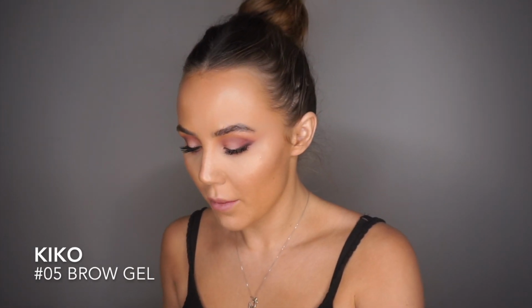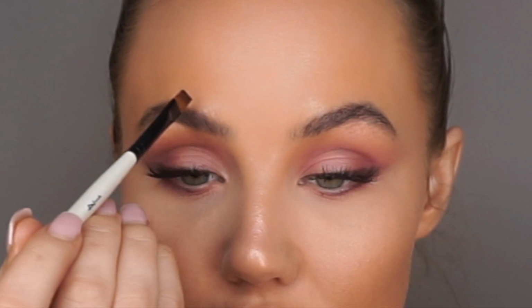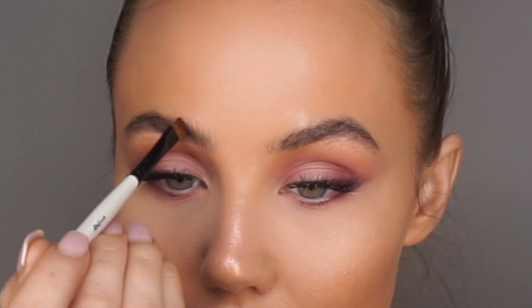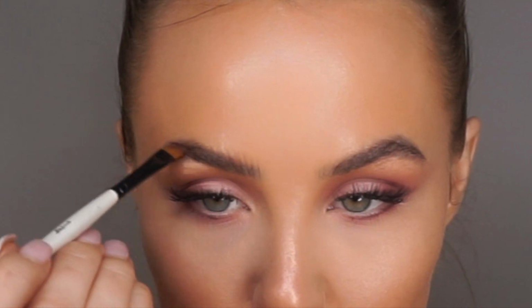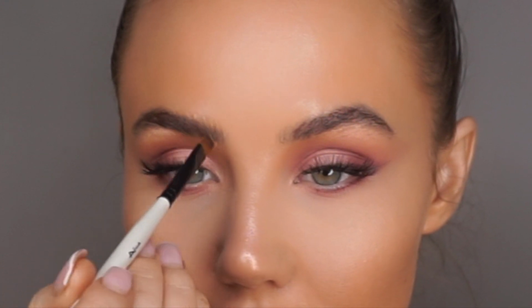Next we're going to draw in our eyebrows, and we're going back in with our Kiko brown liner. I'm going to use this angled brush again. So I've brushed the hairs up. I'm just going to draw some hair-like strokes into the brow. So just little gentle flicks through the brow.